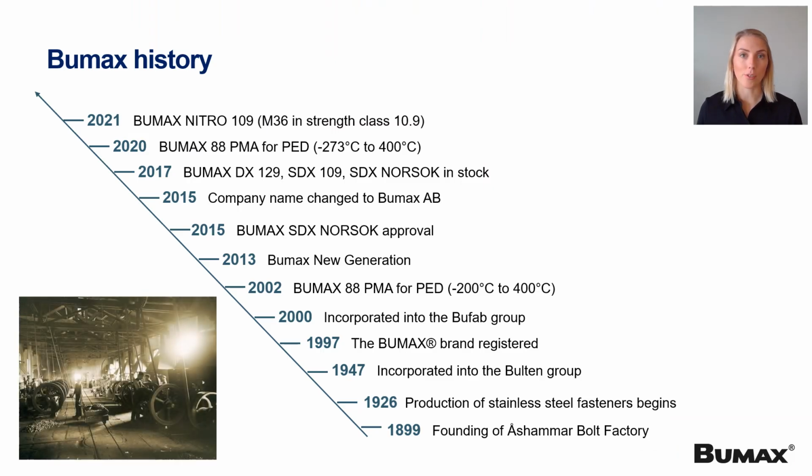Bumax has a long history and experience of stainless steel bolt manufacturing. Our products have developed over time, and we have become a world-leading developer and manufacturer of stainless steel fasteners. Today, Bumax is known for the strongest stainless steel bolt in the world, with fasteners manufactured from a wide range of stainless steel materials for use in the most demanding applications.